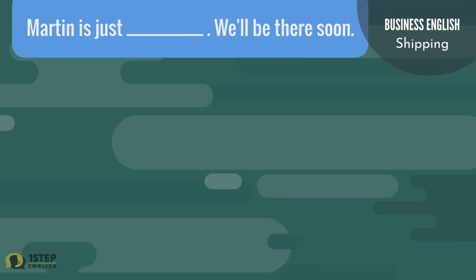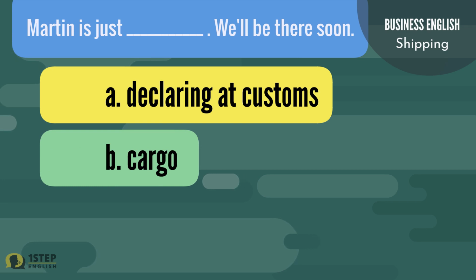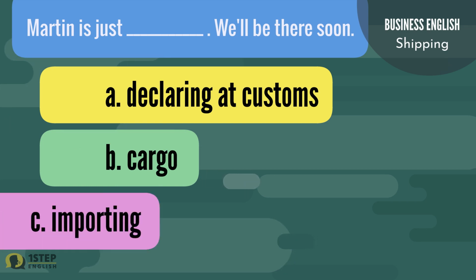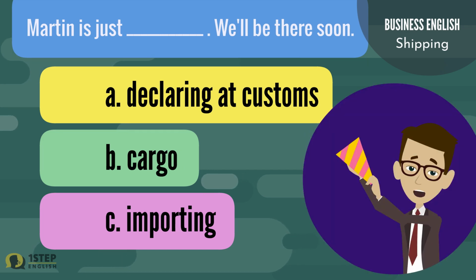Martin is just. We'll be there soon. Letter A. Declaring at customs. Letter B. Cargo. Letter C. Importing. The correct answer is letter A. Declaring at customs. Martin is just declaring at customs. We'll be there soon.